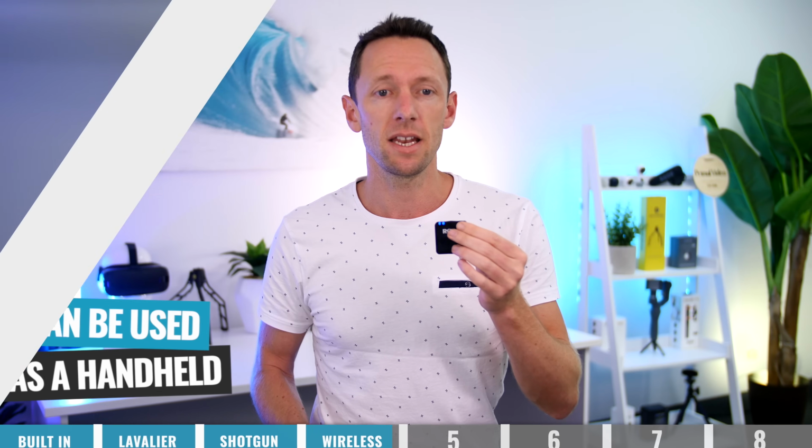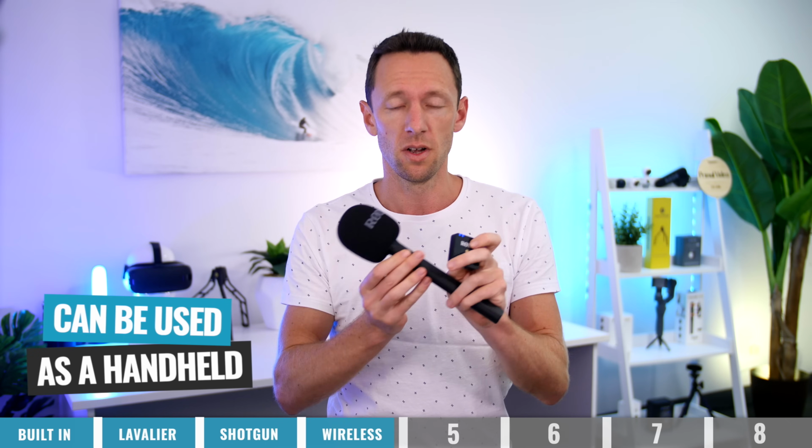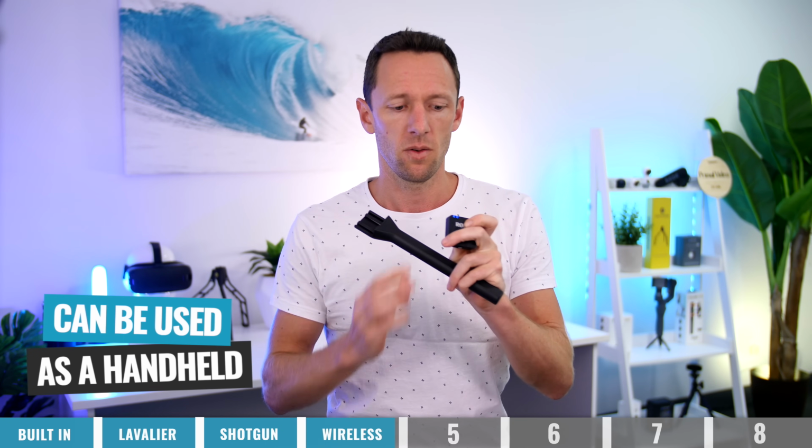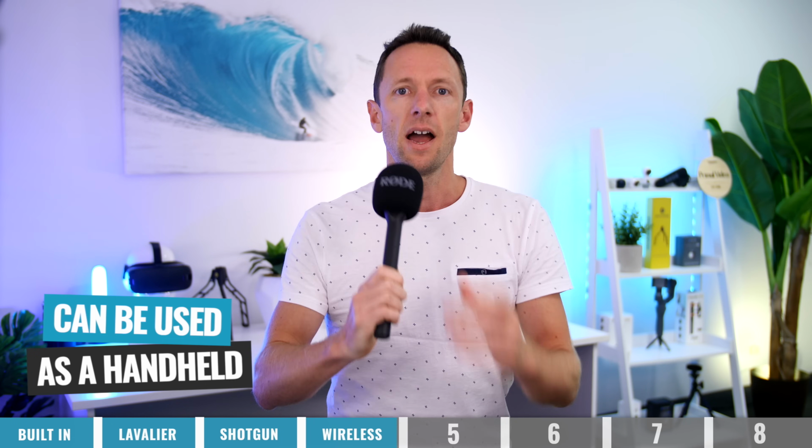So with this wireless kit as well, they've also released a handheld microphone that you can use with it too. So if we take this off here now, we can clip this on and then put this back on. And then you've got a handheld microphone that you can use for your videos as well. So overall, it's an amazing wireless microphone kit, and it's actually what we've been using for a lot of our YouTube videos for quite a while now.